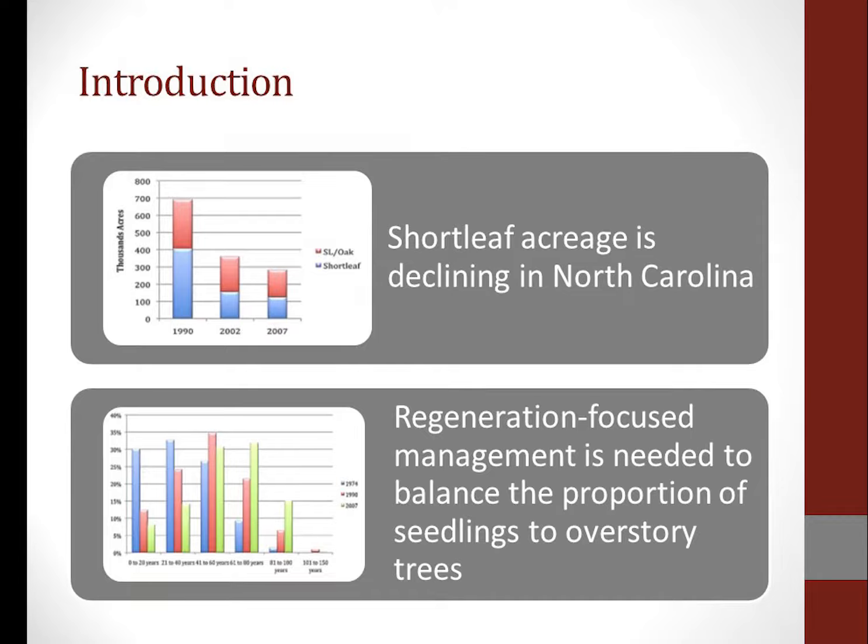So like other states, North Carolina, for the past several decades, has been experiencing a decline in the shortleaf pine forest cover types. And this includes both the shortleaf pine type as well as the shortleaf pine oak mixtures. And this FIA data makes it pretty clear that we've been experiencing pretty rapid declines for the past several decades.